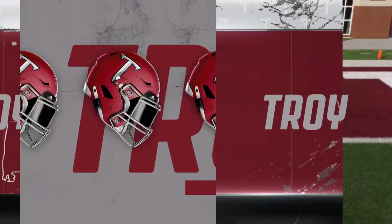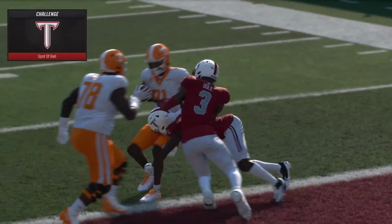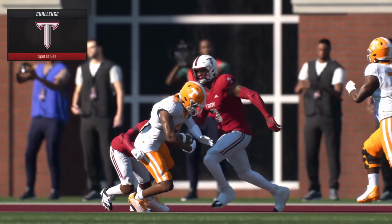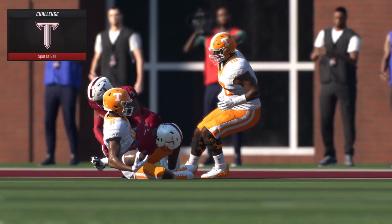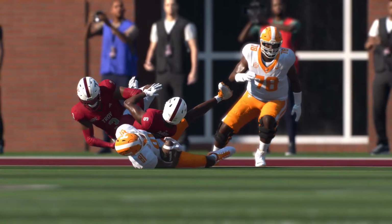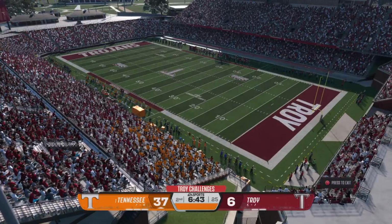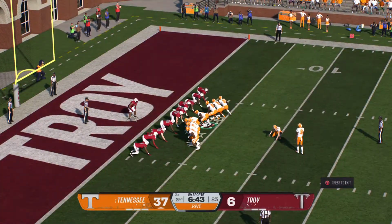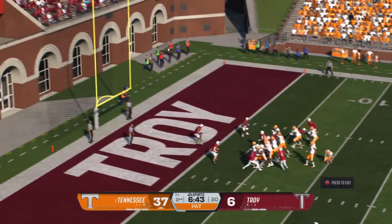Now, we'll hang on here. The coach has called a timeout. He wants the officials to take another look. Thinks he's got a good shot at getting this one overturned. The coach still thinks he was right. The officials say he was not. The challenge is denied, and the timeout is gone.